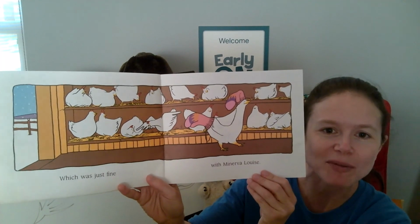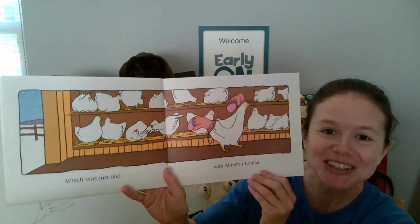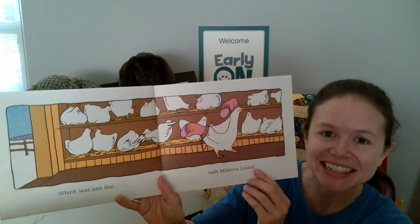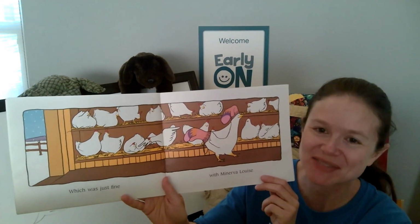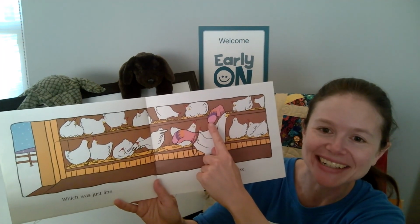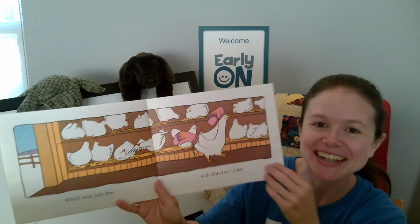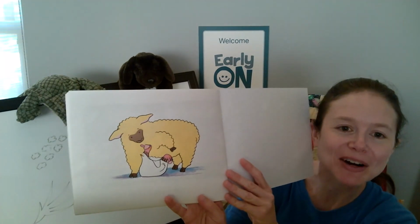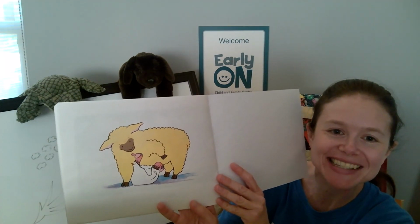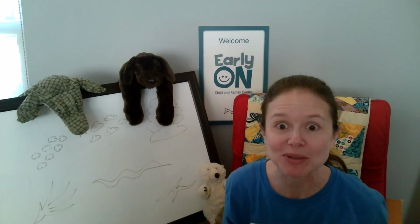That is just fine with Minerva Louise. What did Minerva Louise do with the second hat? She's very clever. She put one on her head and one on her tail. Now she can go out and play with her friends. Oh, I'm so glad Minerva Louise found a way to be warm.